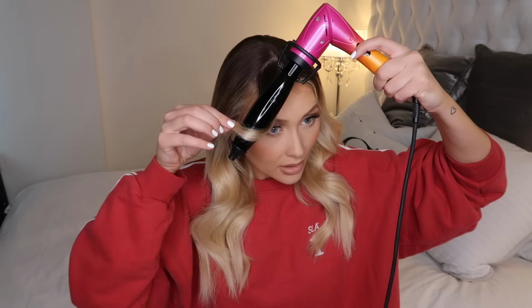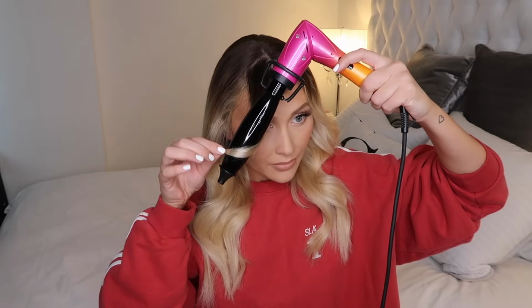And I'm going to do the same on this side. This side I always feel is a lot more awkward. I can never get my hand in the right position to do this. So I'm just going to bend that bottom bit over, and again, holding it for about 8 seconds.